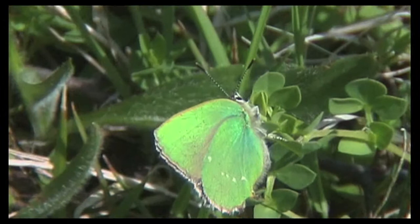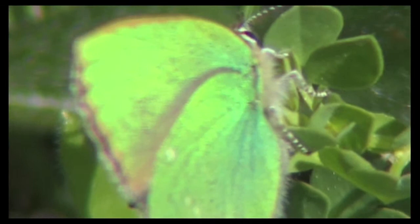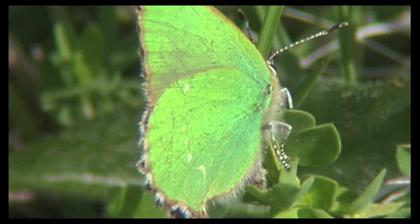And here is the female. We've slowed this down a little bit, but what beautiful colours. That's a sort of metallic iridescent green, and you can't really imagine what the colour of the inside of the wings would be. So of course we have to slow it down and grab a still frame of it.